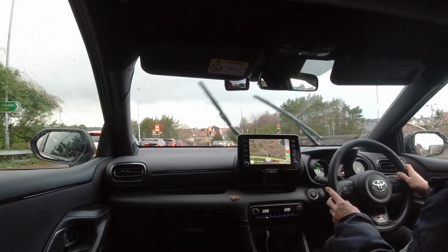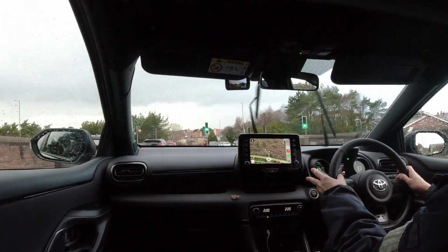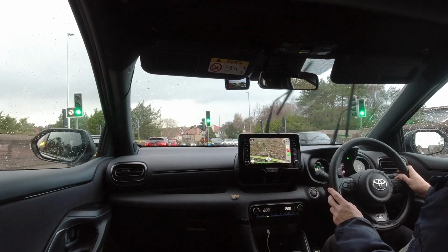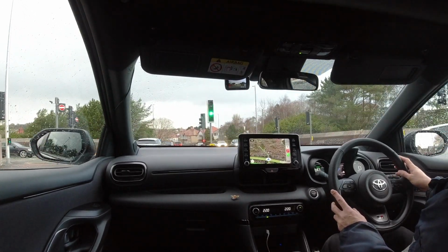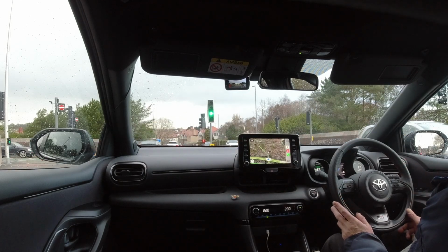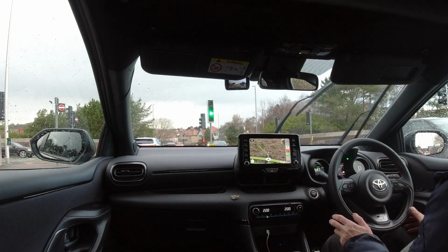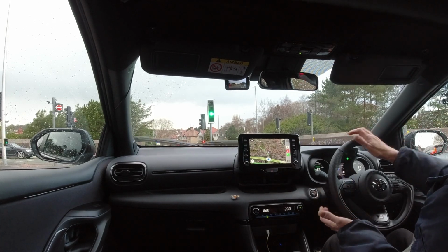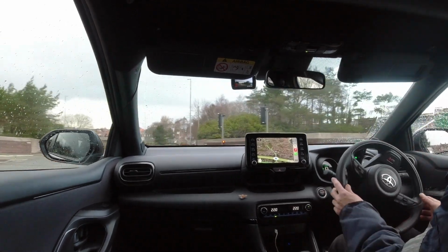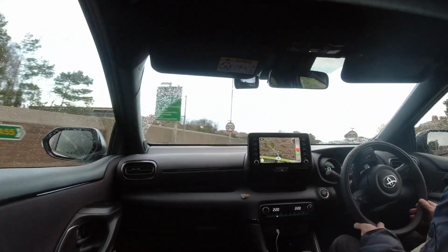It's noticeably harder, the suspension. There's a lot less body roll than the Dynamic, and it feels more planted on the road, and I feel more confident in it. The handling is just so much better.